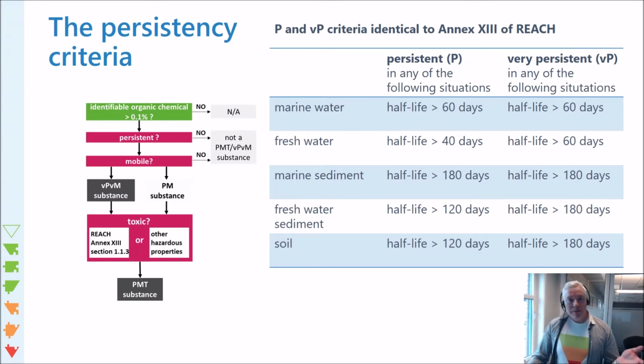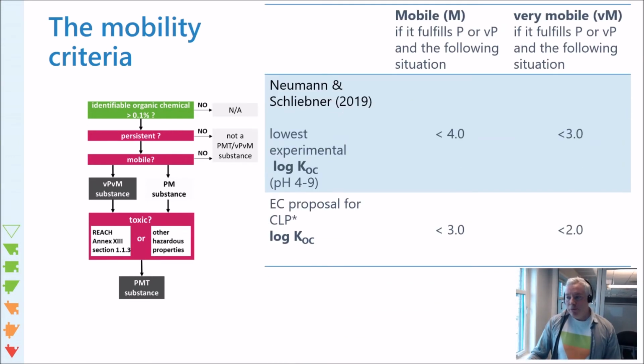If the substance is persistent in water, it's also persistent, but also sediments, because in many cases, a contaminant can enter a river, go through the sediment at the bottom of the river, and also in that way enter a drinking water well. And for the mobility, this is based on that KOC parameter I described earlier. And the German Environment Agency set the criteria as a log KOC of less than 4.0, which is 10,000, as mobile, and 1,000, or a log KOC of less than 3.0, as very mobile.